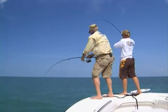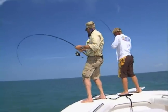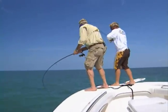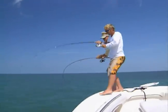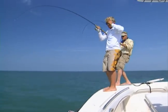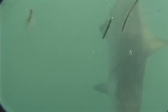That's a 30 pounder. Now the size limit on cobia is what? It's 33 inches, and you can only keep one per person or up to six per boat. Whichever's left will go over you. That's a nice fish you got. Yeah, God, that's a nice one. All right. Feisty little devils, aren't they?